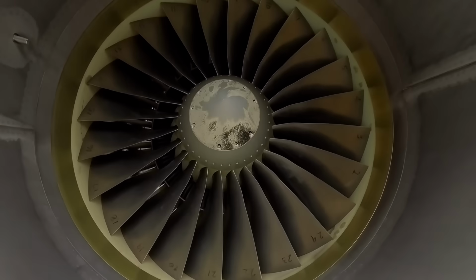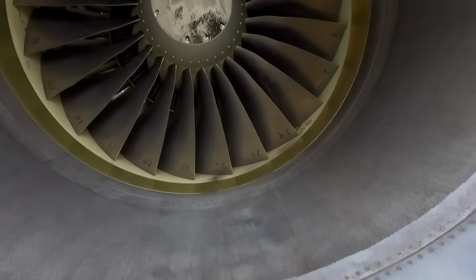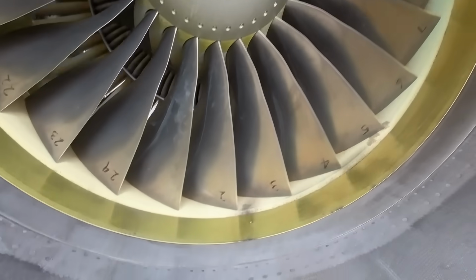Take a look at that. The paint on the spinner is all worn out, but it's okay. It's already on documentation. Next time the aircraft goes into an overhaul, they're going to put a new spinner on there and take that old one off and get it repainted.